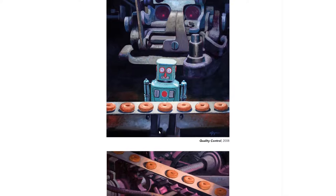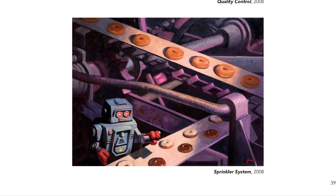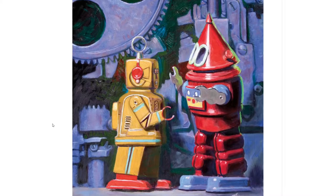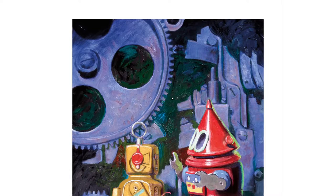There you go, sprinkler system. Ooh! We got a little donut factory, and here we got the guy coming in with the sprinkles. Wow. Nice. Dude, I love those gears, bro. Those are some beautiful gears. And you have this nice bluish teal in there. Oh my god, dude.